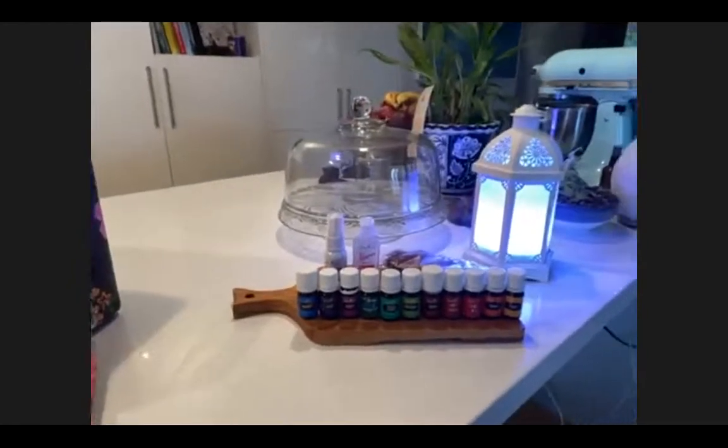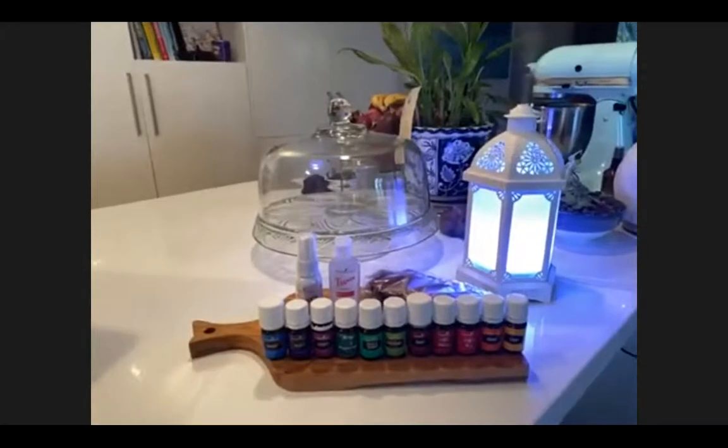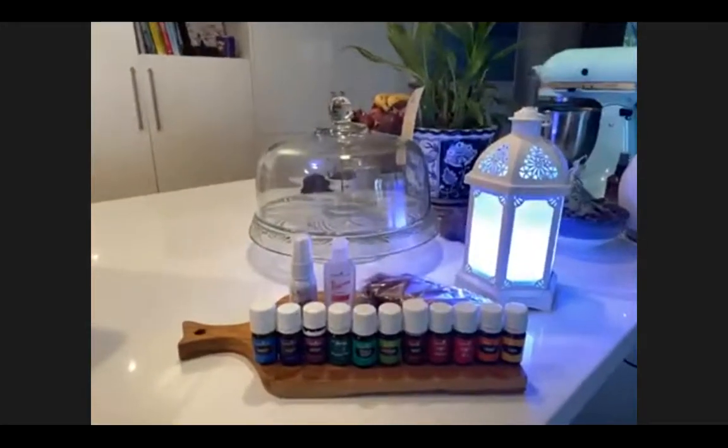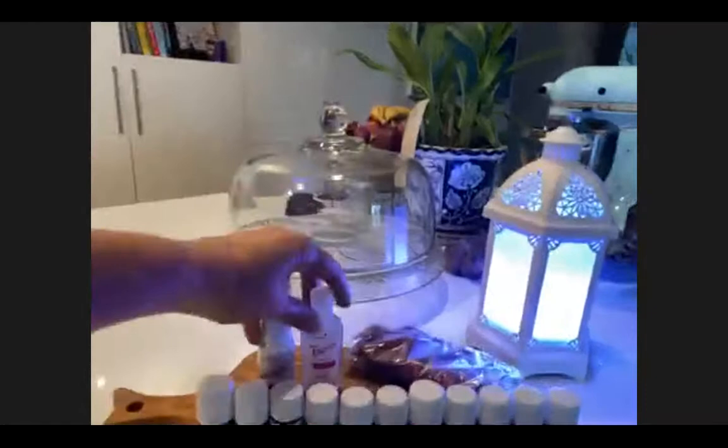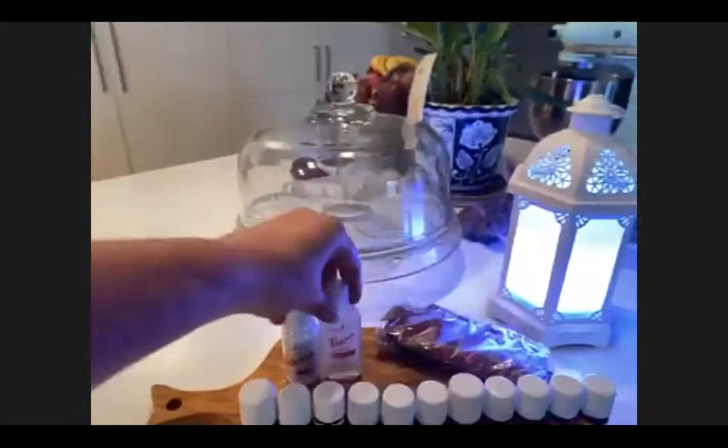Yeah, so a beautiful premium starter kit, which is the way I got started, but it was only 9 oils. Now it's 12 amazing oils. And you get some tincture and 3 Thieves products. You get the Thieves oil as well as the hand sanitizer and the spray.